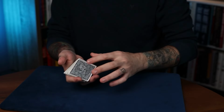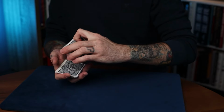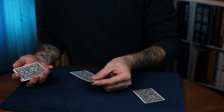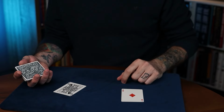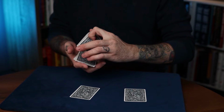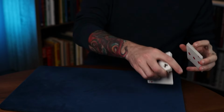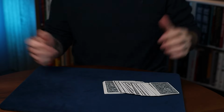Alright, so for this, let's imagine that we have two volunteers and they're both going to select a card for us, alright? So this person selects that one, and that person selects that one. We can look at the cards just for this demonstration. So we have the King of Spades and the Ace of Diamonds. So maybe this person's card can go right around here, like this, and that person's card can go maybe right around here, just like this. We can give the deck some cuts just to mix everything up.